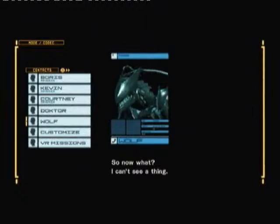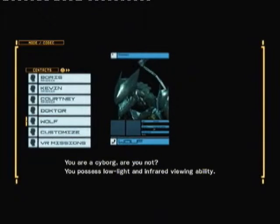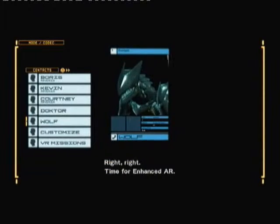So now what? I can't see a thing. You are a cyborg, are you not? You possess low light and infrared viewing ability. Right. Time for enhanced AR.